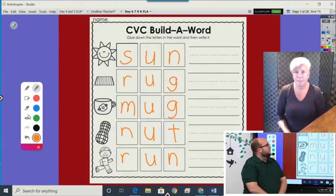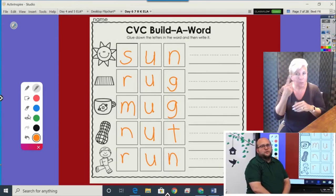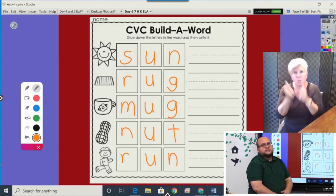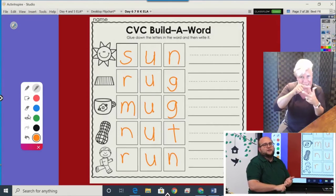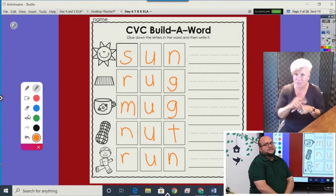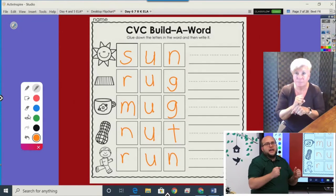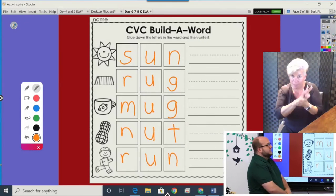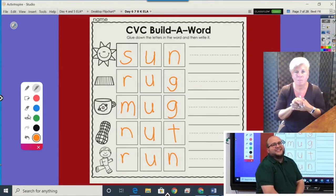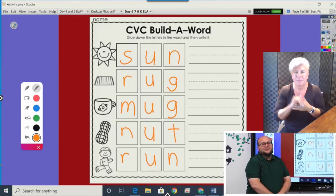If you want to be ready for first grade, you can look at any 3-letter word or listen to any 3-letter word and know what sound and letters are at the beginning, the middle, and the end. I think you've done a great job at this. If you're with me with my packet, you have a page that looks just like this. You can work on it at home.